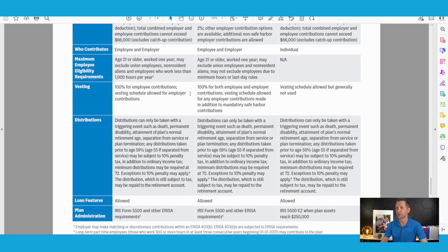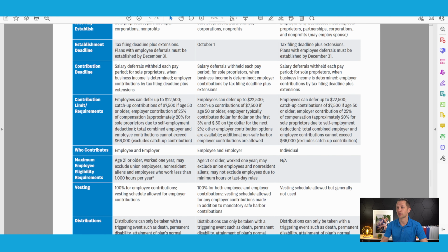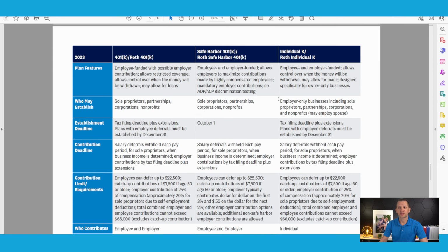And it's also 100% for both. Vesting is 100% for both employee and employer contributions. That's part of the safe harbor, because otherwise there could be a vesting schedule. Let's see, vesting 100% for employee contributions, vesting schedule allowed for employer contributions. So that's what you're going to have there. Wherever there's a gimme, there's a gotcha on the safe harbor provision: you're going to have to make this contribution and it's theirs day one, rather than there being a vesting schedule to it.